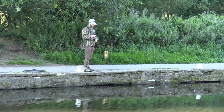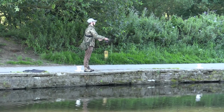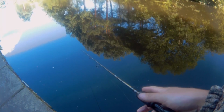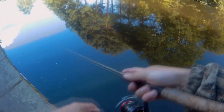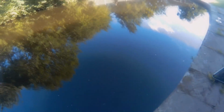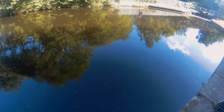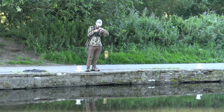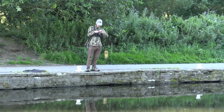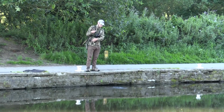Yeah, no, not there that time. Try up that way, let it sink, and just bring it back in again. The deepest part's down there at the lock. When you get a bit further up, there's one. That was a nice hit. Another little dinker. There we go. There he goes.